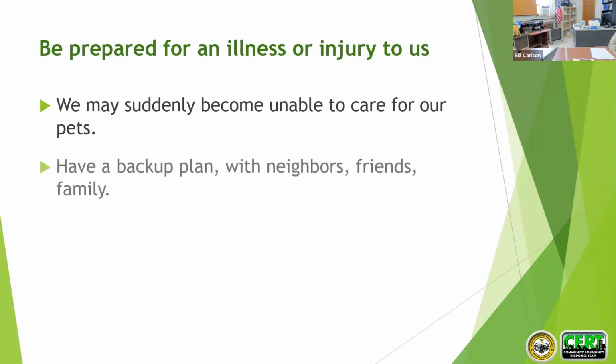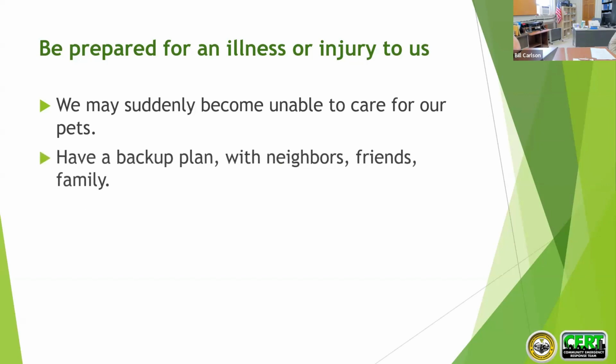Have a backup plan. Arrange with friends, with neighbors, with family. You all know the people who love your pets, and you all know the people who don't love your pets. Identify those who love your pets and who would be willing to take care of them in an emergency, and make arrangements with them so that if something happens and you have to focus your attention somewhere else, you're ready to go.